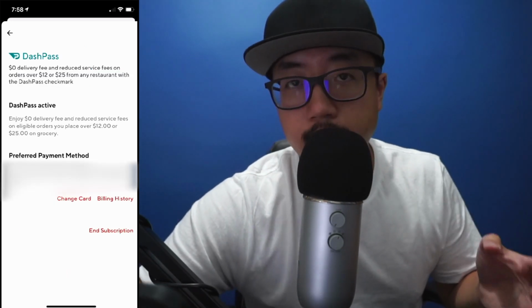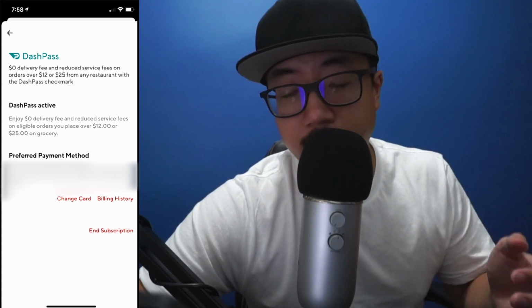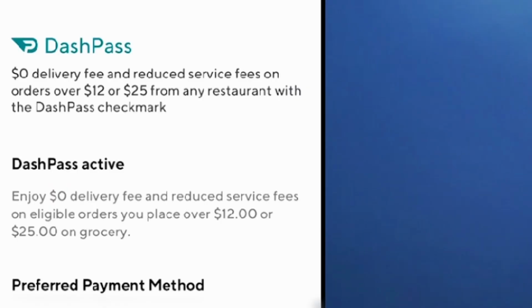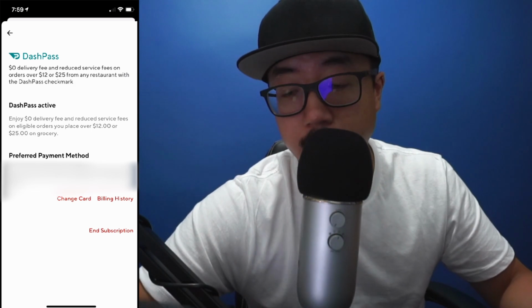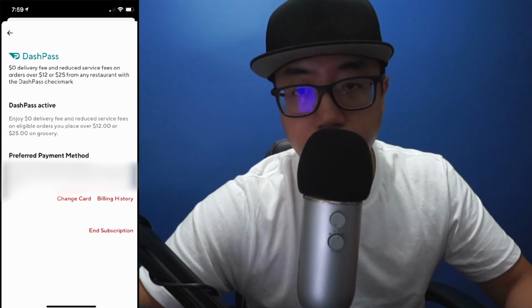Okay, so what is DashPass? For $9.99 per month, you get $0 delivery fees and reduced service fees on orders over $12 or $25 from any restaurant with the DashPass checkmark. The DashPass checkmark is that little icon that looks like a D and a P, standing for DashPass.